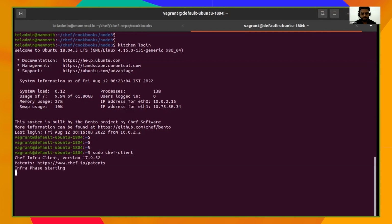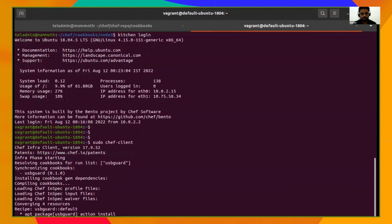Okay, so we can see that it has started, and we can see the Chef client version, it's 17. And we can see that it has started reading the recipe, and it is referring to the resource that we have defined. That is, it's installing the USB guard daemon by using the apt package manager. I think it will take a minute to install.